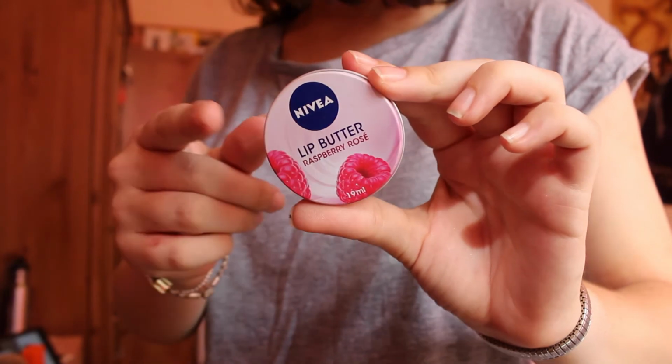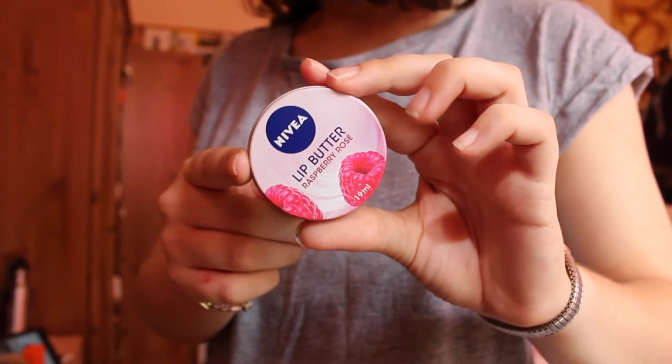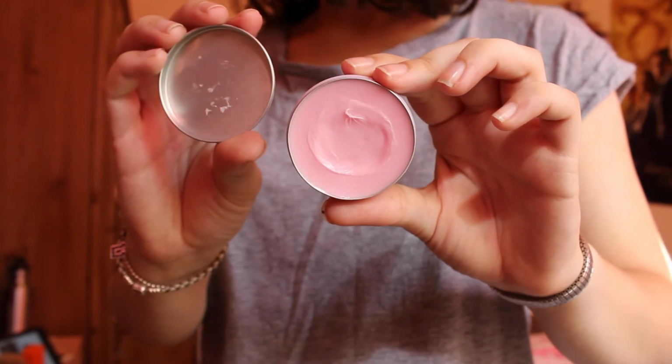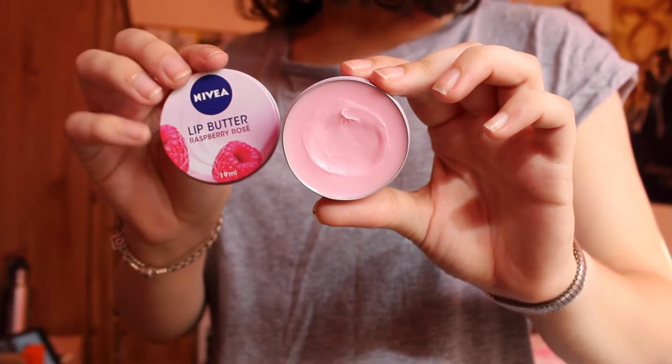I also have my current lip balm, the Nivea Lip Butter in Raspberry Rose, and I saw my friend Sonali using this, and also Claudia from Beyond Beauty Star here on YouTube, and I got this 40% off at Priceline, and I already love it. It makes my lips feel so smooth and hydrated. Anything else you could expect from a lip balm.